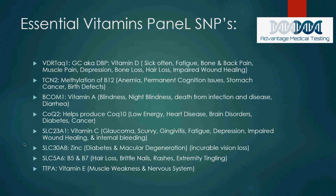The CoQ2, that actually helps produce something that you've all probably heard of, the CoQ10. I mean, they sell it in bottles, and people think they're taking it because they may have low energy. All right, so if you don't have enough CoQ10 in your body, not only can you have low energy, but you can actually get heart disease, have brain disorders, can catch a little bit of diabetes, and also some cancers. Now, what CoQ10 actually deals with here is the cellular energy that your body needs.